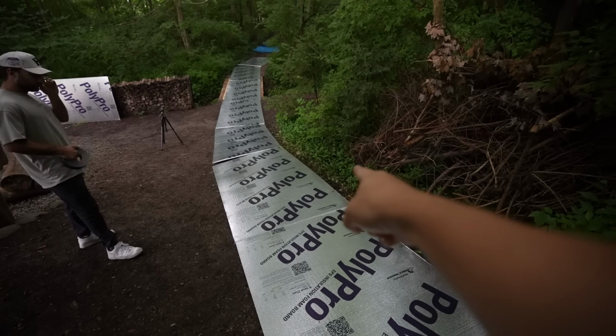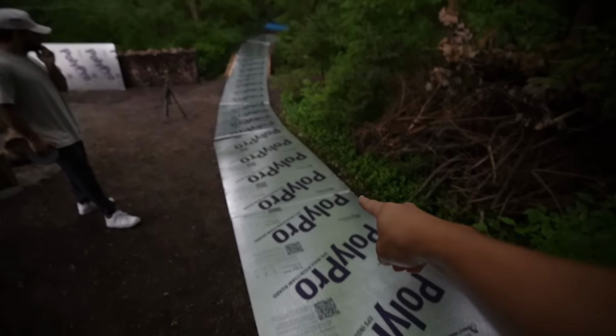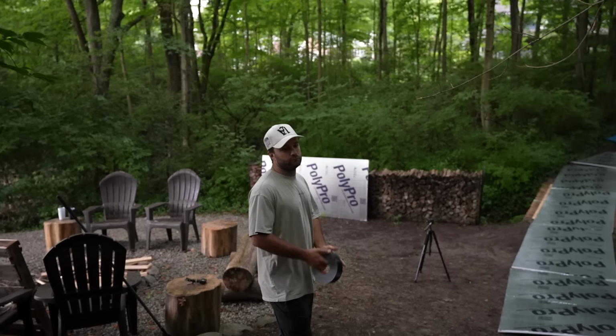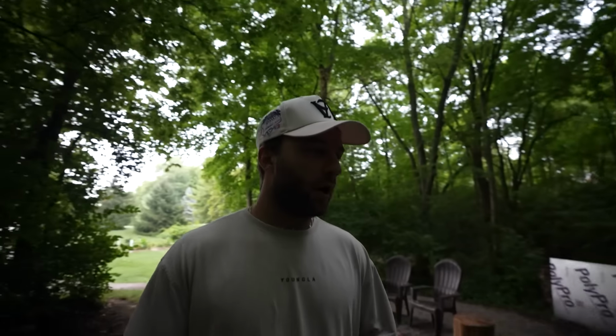There's a big bump right here, and the way this goes down, it could send you that way and off the slip and slide. That sounds fun. So I think what I'm gonna do is try to dig some of this up so that way it sits more flat. And while I do that, Nick, you're gonna start taping them together. All right. Let's do it.